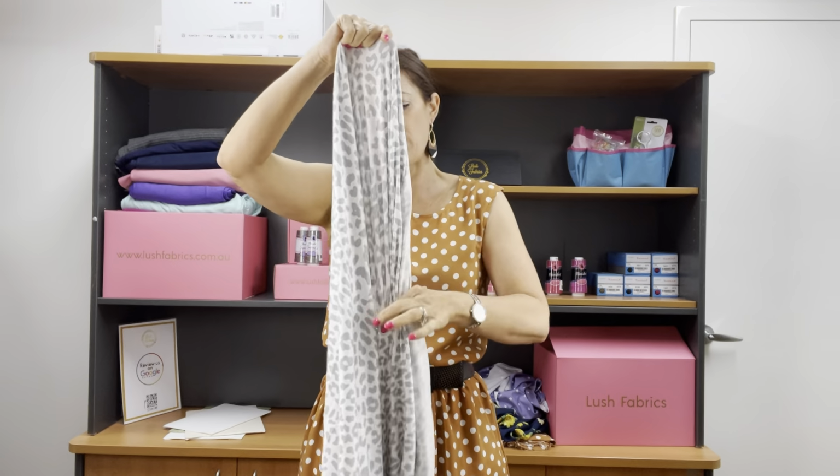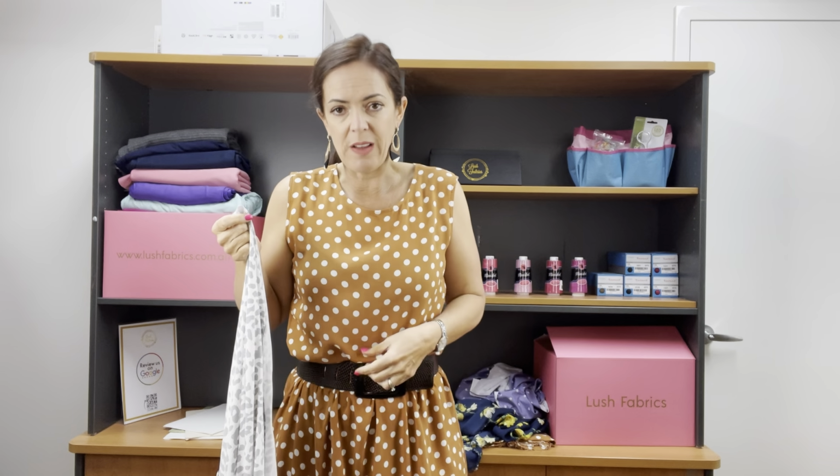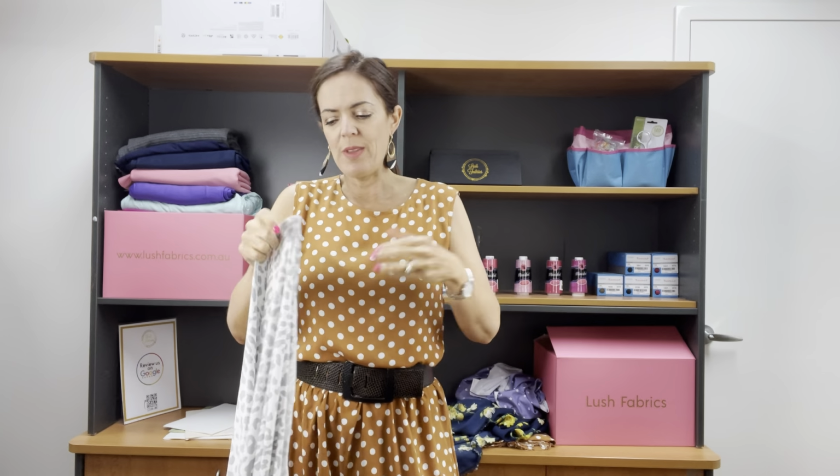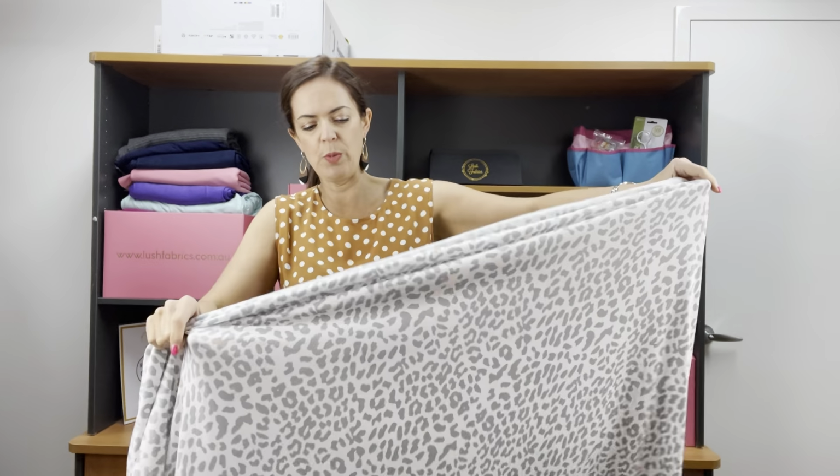So because it has such great stretch and such great drape, it is good for a multitude of different garments and different styles of garments. So for example, in a dress, you could make a really tight fitted dress, or you could make something just like this, which is drapey, or you can make a combination of both. There's just heaps and heaps that you can do with this fabric type because it has such great stretch, such great drape, and it doesn't grow on you during the day.